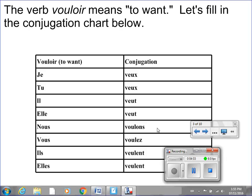What I want you to do for now is just put the video on pause for a minute and try putting your hand over the right side of your screen and just see how many subjects you can conjugate with vouloir. So try that out now. All right, let's move on to our second verb.